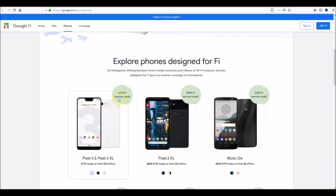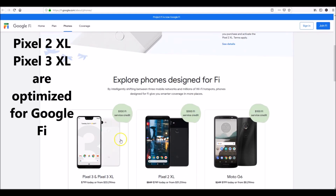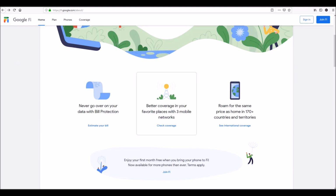Obviously, if you're going to be on a Google branded cellular wireless plan, you want to make sure to get the best of it, so go with any one of these 2 phones, the Pixel 2 XL or the Pixel 3 XL. I don't know why they don't have the regular Pixels there. I guess the XLs are bigger phones, so they were able to fit that type of technology inside the board inside the phone.